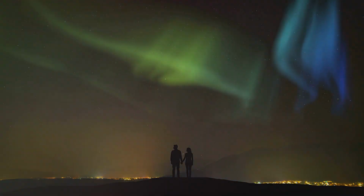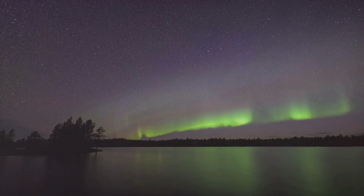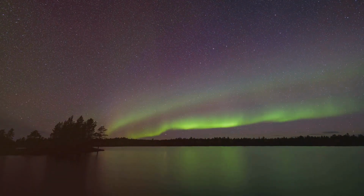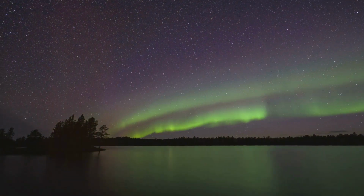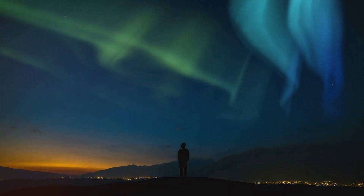Today we understand the science behind these spectacular events. Charged particles from the sun interact with Earth's atmosphere, causing them to release light. Despite our scientific understanding, the aurora retains its mystique. Seeing the aurora is a transformative experience, connecting us to something far greater than ourselves.